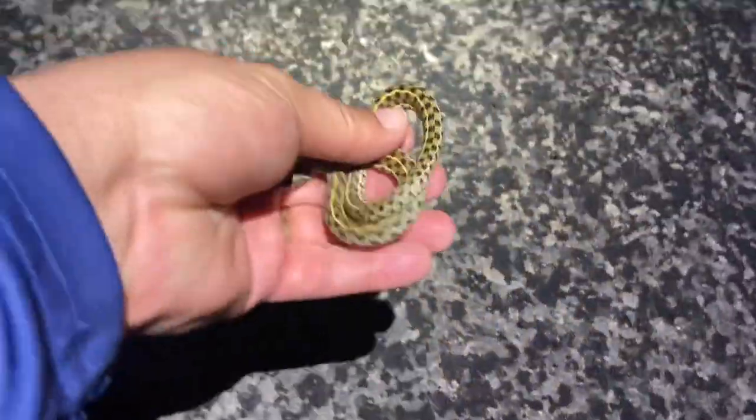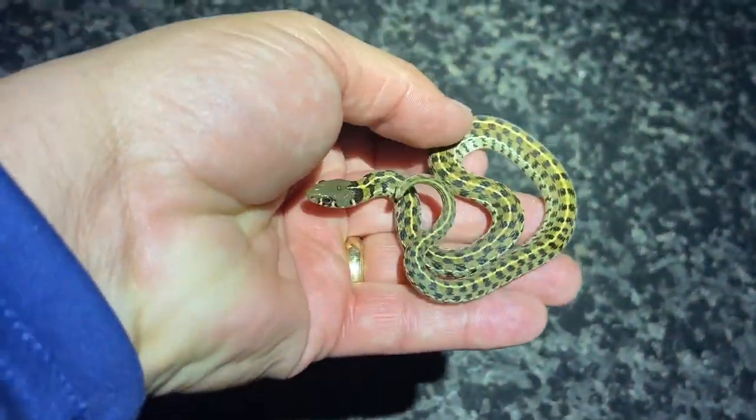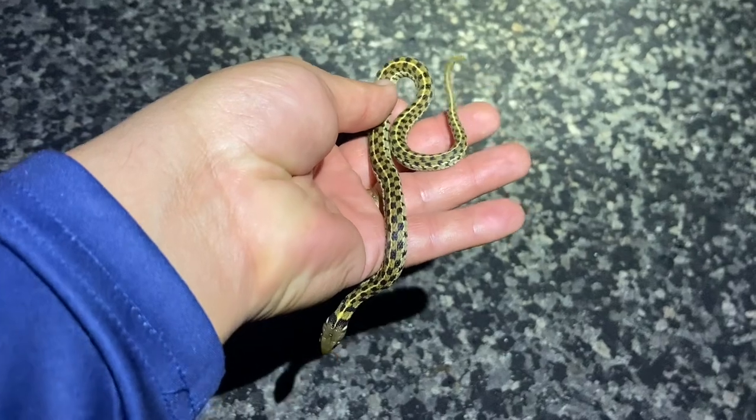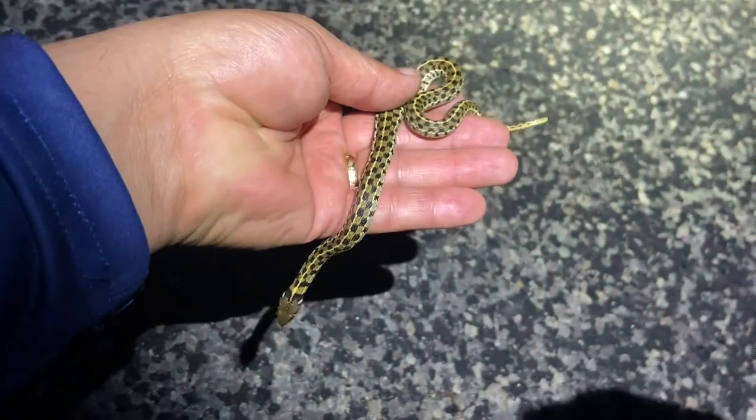All right, guys, first snake of the night. Classic little checkered, maybe a yearling. There it is. Well, it's got a little nub tail. It's a pretty one. Nice little checkered. Anyway, take a quick shot of it, voucher shot, and then release it.